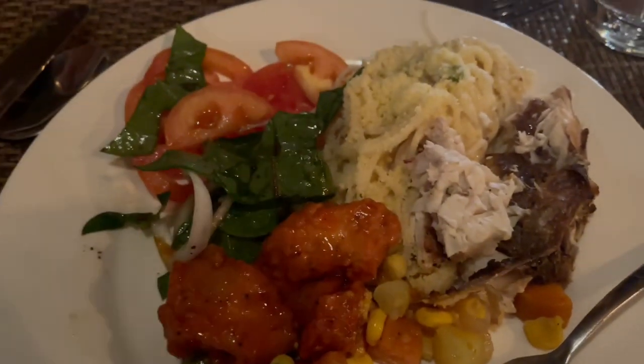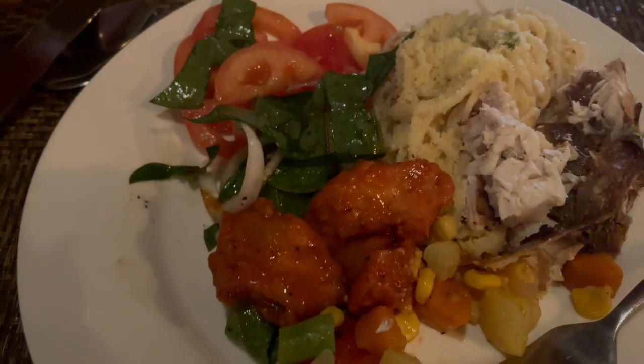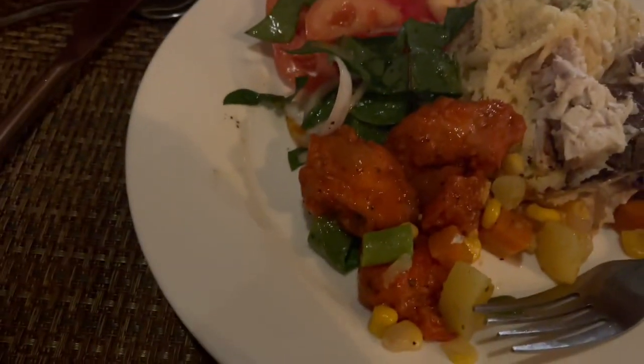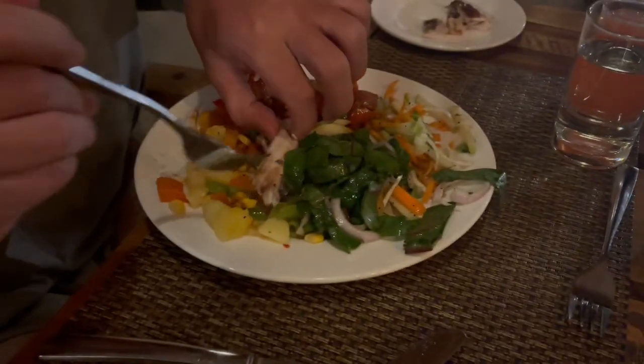Buffet from our hotel. It is so good. So we have some spaghetti carbonara there, some fresh fish, some chicken salad, and some sauteed vegetables. This plate is quite rogue. What do you mean? It's a mishmash. I mean, I basically took a bit of everything, and it is so good.